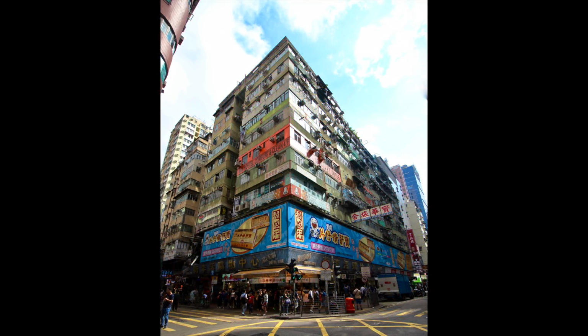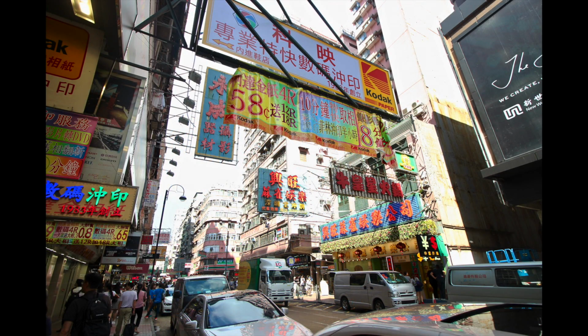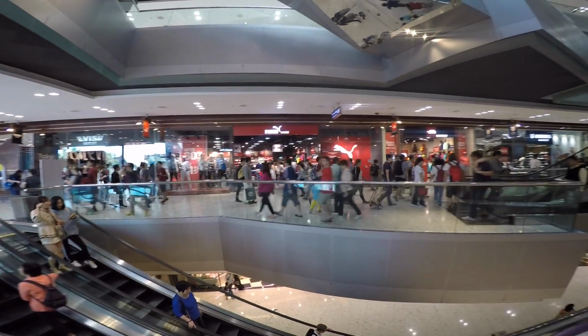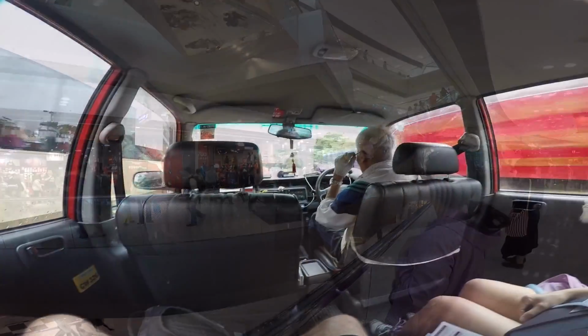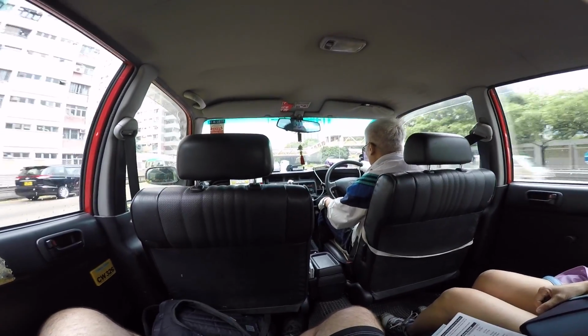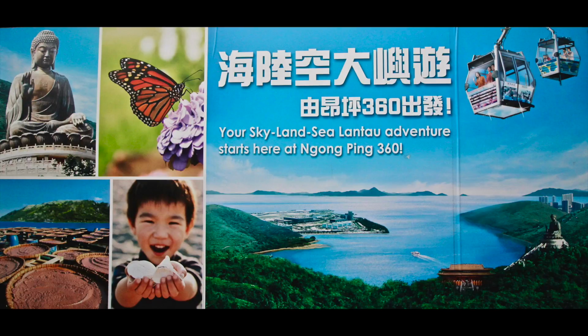And here are some other shots I took in Hong Kong. The malls in Hong Kong look very similar to the ones we have here in California. Then after we finished walking and looking around the mall, we got a taxi and headed off to the trams that take you to the Giant, or what they call the Big Buddha. You'll see a photograph of them in the upper right.